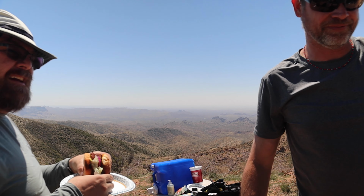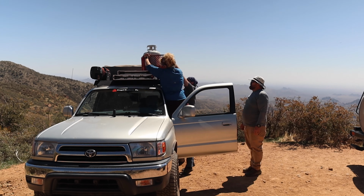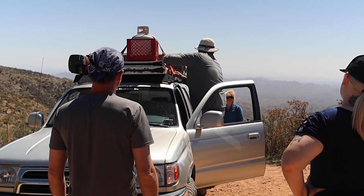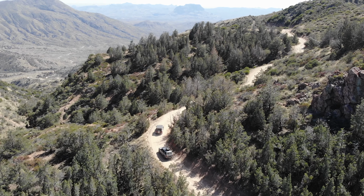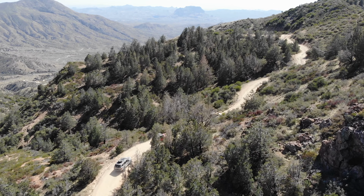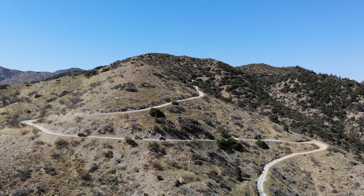There's really nothing quite like dinner with a view. From there, the road follows close to the ridgeline, and it works its way in and out of mountain pines before coming to the most challenging part of the trip, the switchbacks.